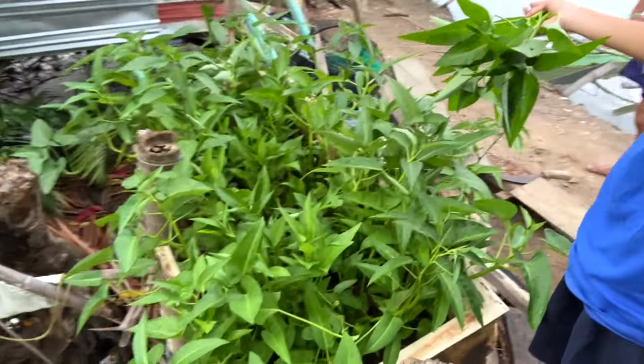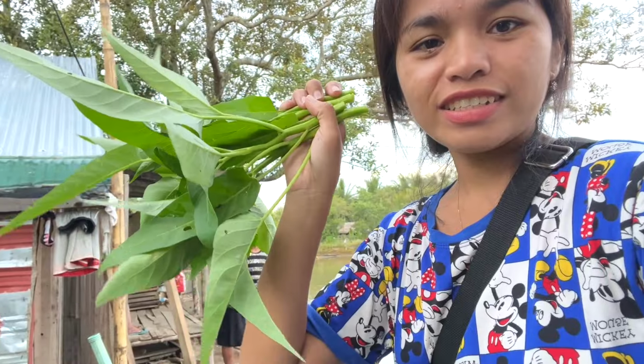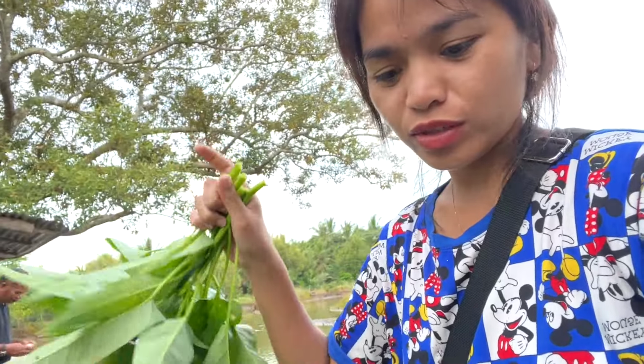So this is the garden of Dongkin. So this is the vegetables that we are going to cook today.